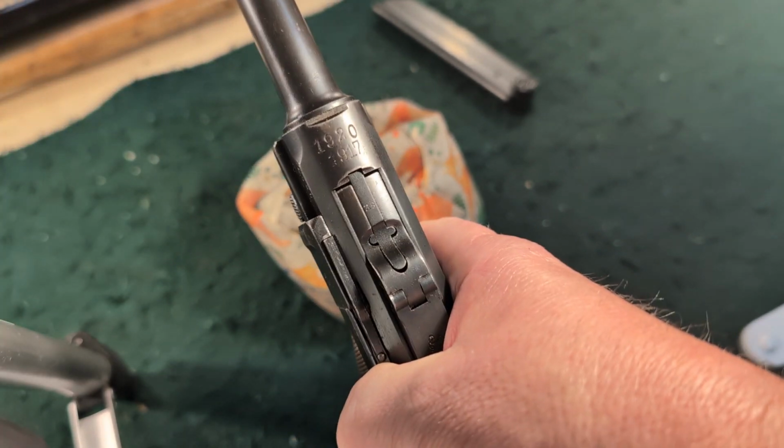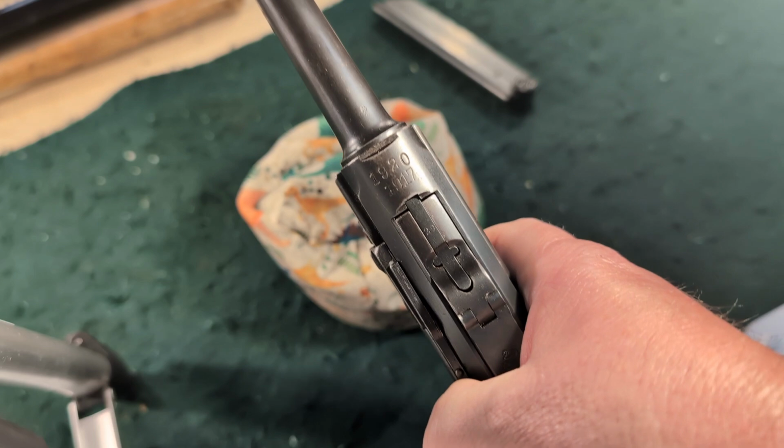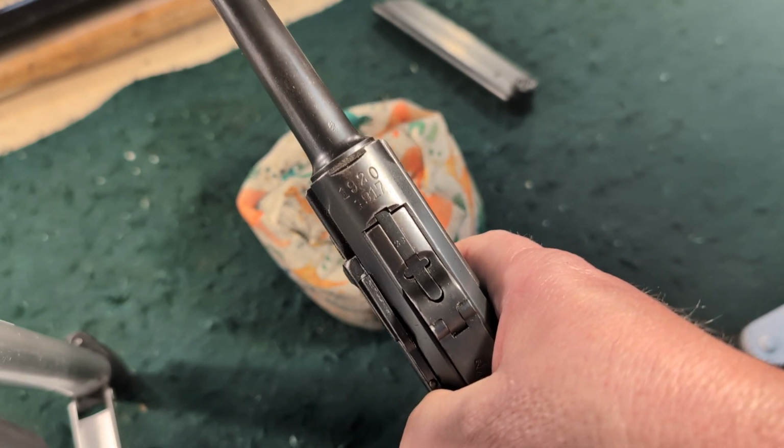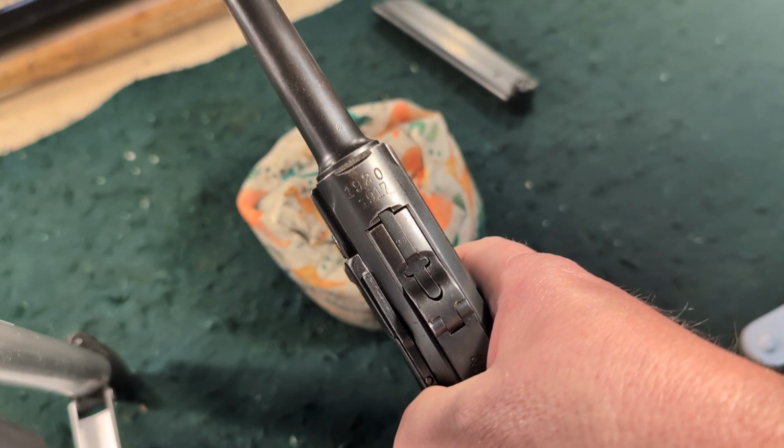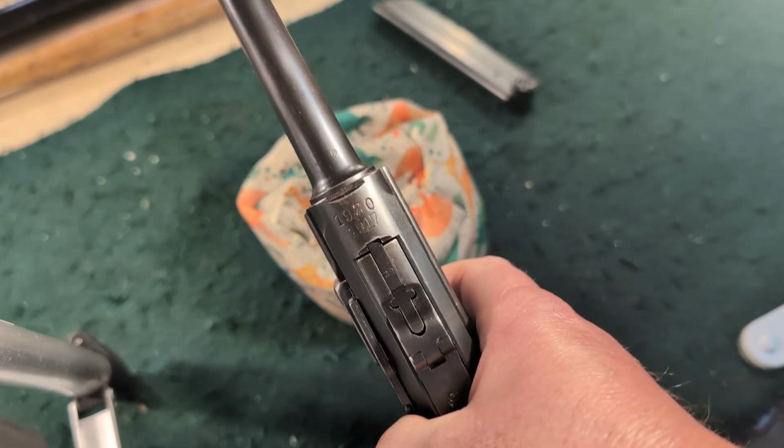That meant, because all of the guns that were in circulation had to be accounted for, checked, stamped, and have the barrels changed where necessary. If it didn't have the 1920 stamp, it was an illegal gun in Germany.